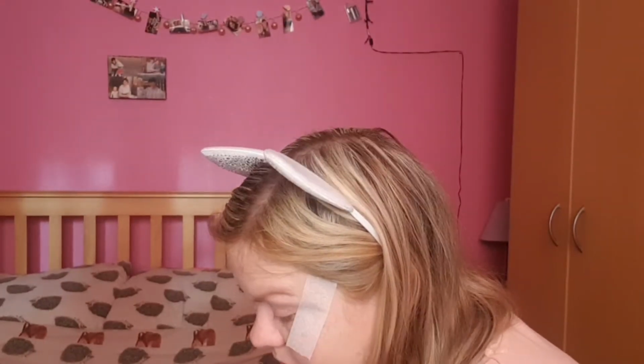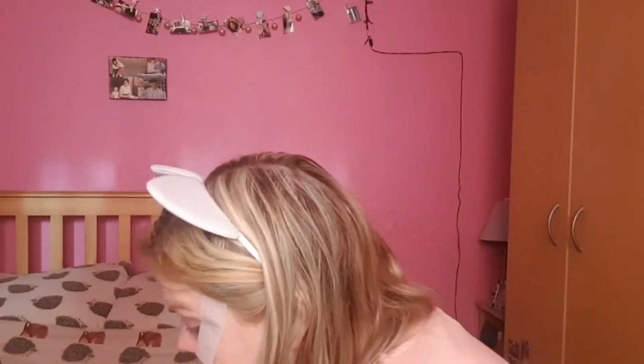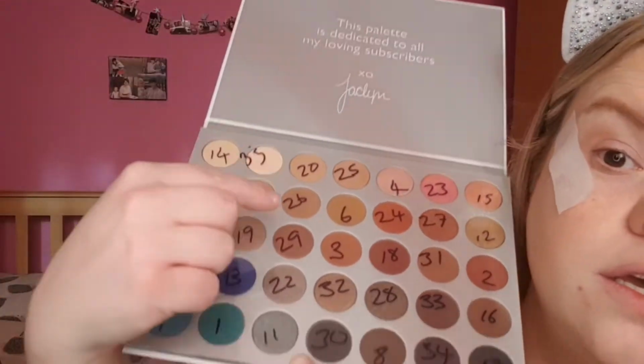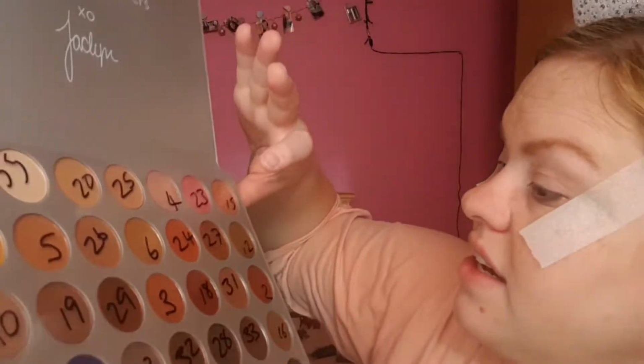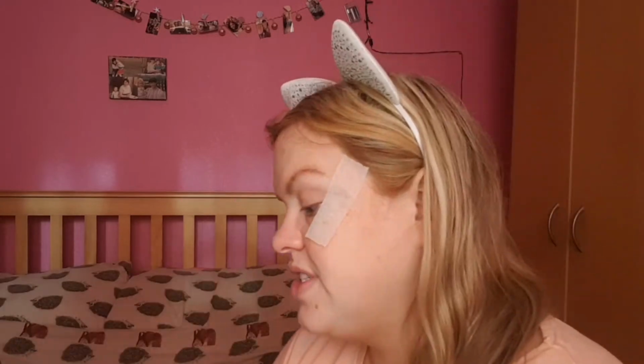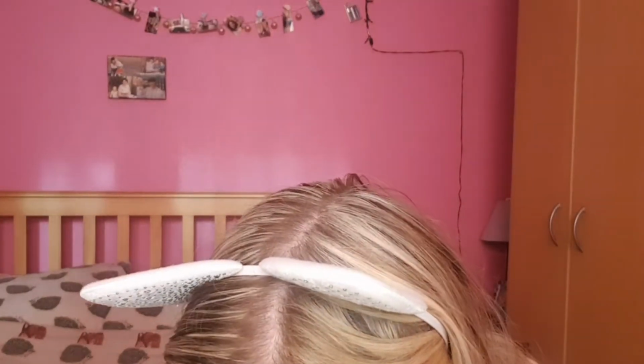This is so exciting. The next one is number 27. Let's write down 27 and have a look. Where are you, number 27? So 27 is this shade up here, which is like a sort of bronzy shimmery shade. Okay, 2 more to go.